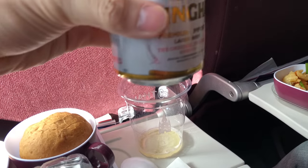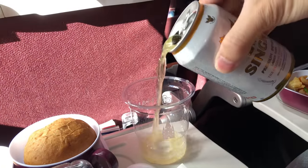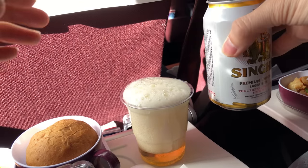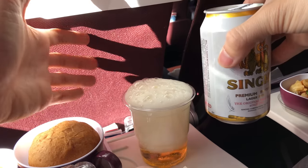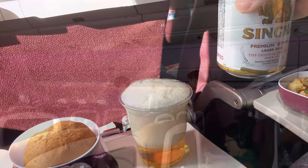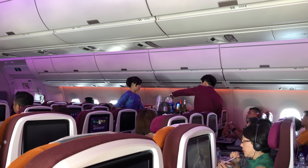This is Singha beer from Thailand. It's my first time trying it and I'm so excited. Oopsie doopsie. Calm down, mate. Throughout the meal service, the cabin crew walk around the cabin to offer us more drinks.